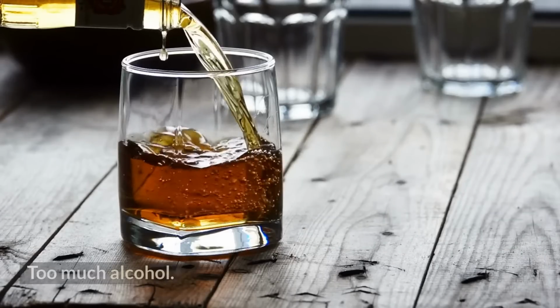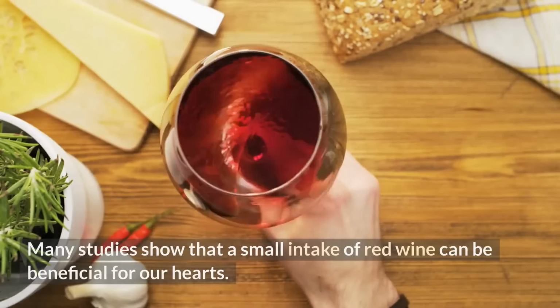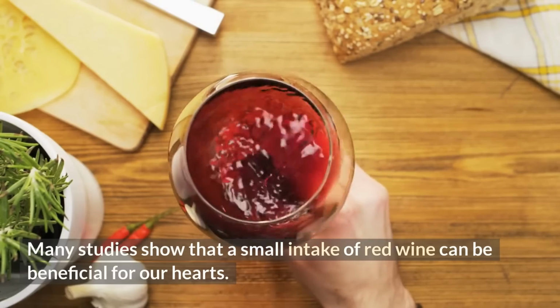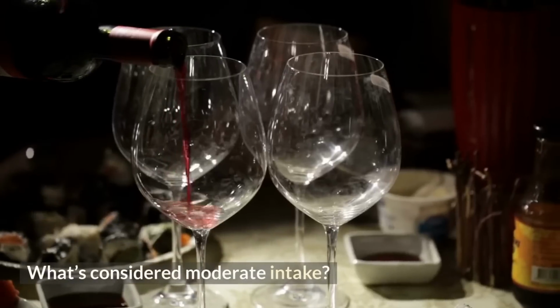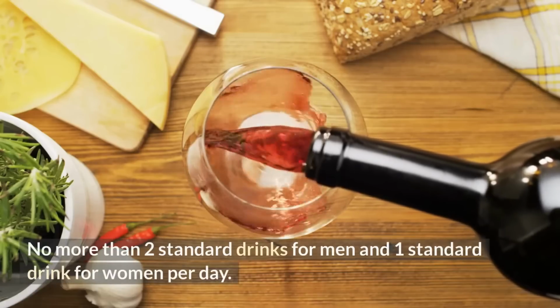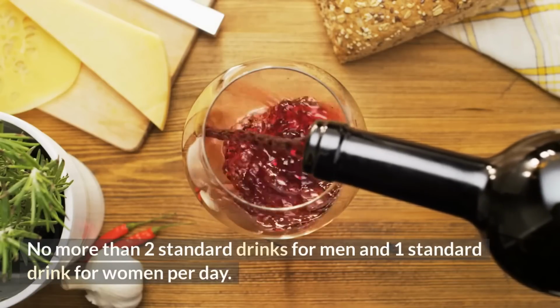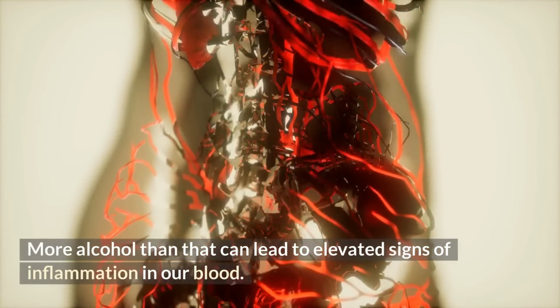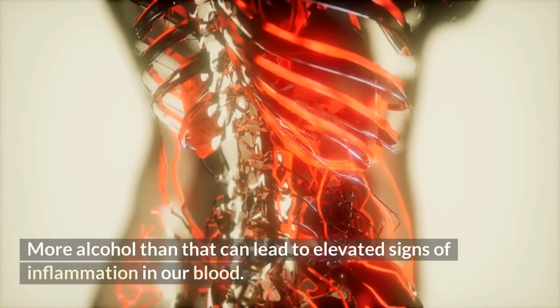Number 7, too much alcohol. Many studies have shown that a small intake of red wine can be beneficial for our hearts. What's considered moderate intake? No more than 2 standard drinks for men and 1 standard drink for women per day. More alcohol than that can lead to elevated signs of inflammation in our blood.